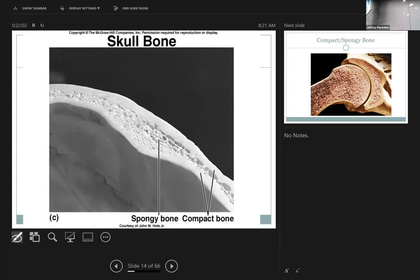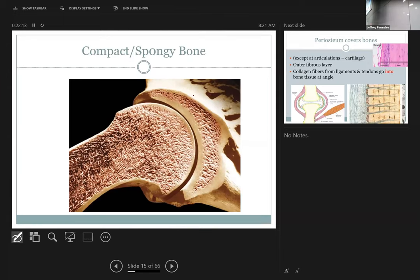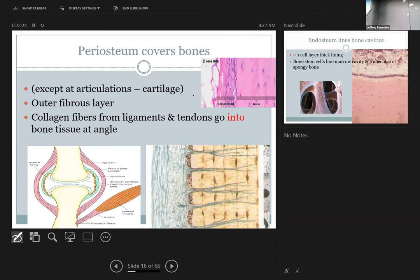You guys can see this in lab, but you see the compact bone, and sandwiched in between is some spongy bone. In the spongy bone, there'll be bone marrow making blood cells. Beautiful. All right, probably enough pictures. But to get the idea, the compact bone is the solid, and then the spongy bone is in there.